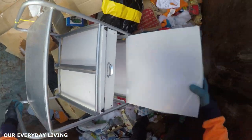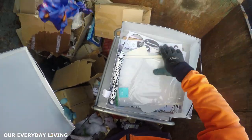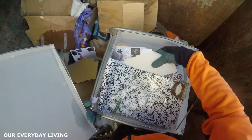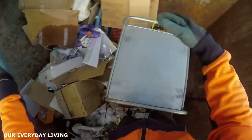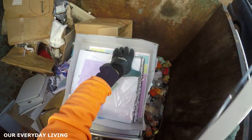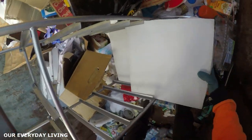Alright, let's get these containers out of here. That's it. Find out what else is in here. No. No. Doesn't interest me. Sorry about that. Got flogs there, didn't you? Got flashed up. More of the same stuff. Okay. No.